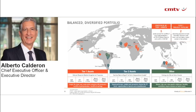Then you have the Tier 2 assets. Those are the ones where probably they'll be run more for cash. They will come in second in the rank in terms of new capital. The Tier 1s probably will have priority, but we will still obviously nurture them with the necessary sustaining capex.